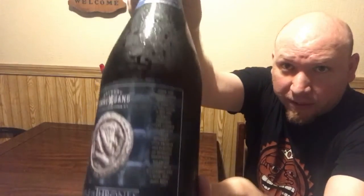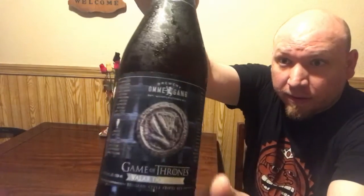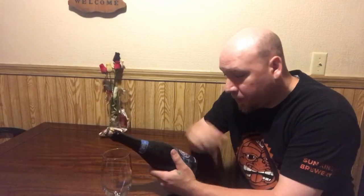The first one was at 8%. This one's a 9%. Kind of look and see the packaging on that, or the label. It's very nice. High Valyrian coin on there. Champagne style cork and guard on it. This is obviously also by the Ommegang Brewery from Cooperstown, New York.